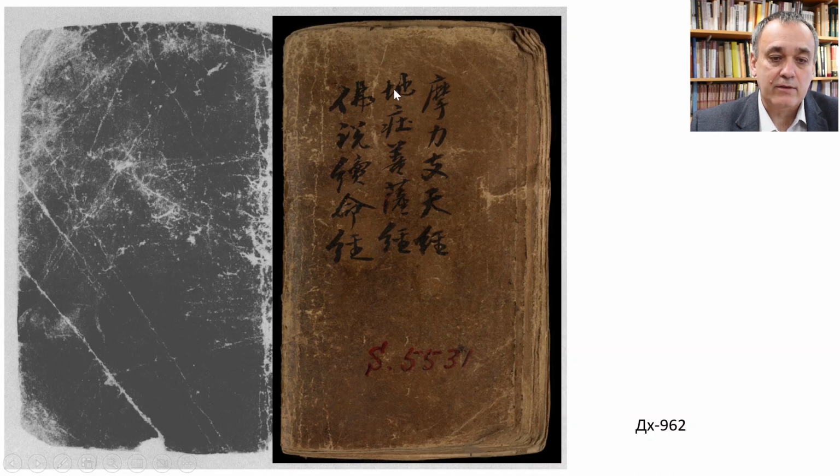And these 3 lines of text were not part of the original booklet, but were added in the early 20th century by Stein's secretary. So this is something we can safely disregard when considering the original booklet.